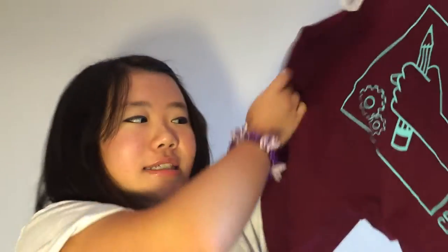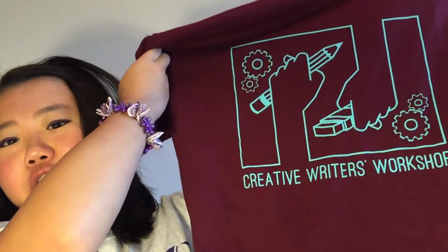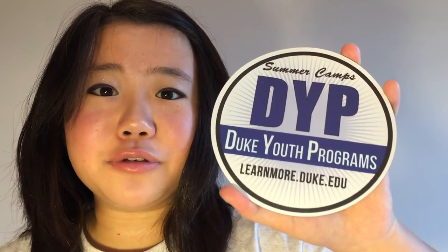From this program, I received a brand new t-shirt, and it says Creative Writers Workshop, which is super cool. It's in this mahogany color with a neon blue. I also received two lanyards from them. Here it says Duke Youth Programs, and then the other one also says Duke Youth Programs, except it's red. I also received a bumper that says Summer Programs DYP Duke Youth Programs.